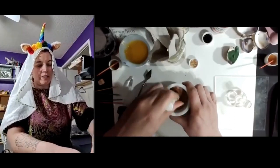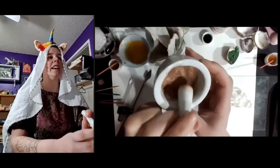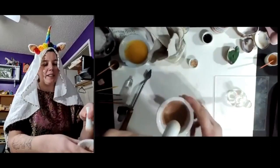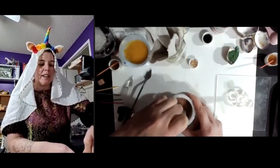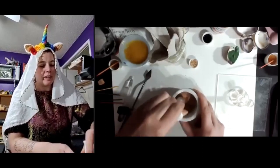So here we go. We started to get this down, and as you can see here, it's starting to powderize a little bit. We've still got some big chunks, but that's a good start. That's another good sign of something that could be a good pigment, if it starts to grind down, especially on these clay-based ones.